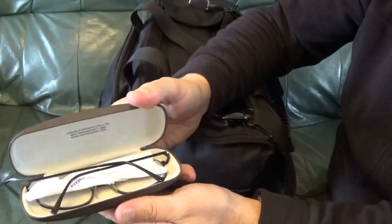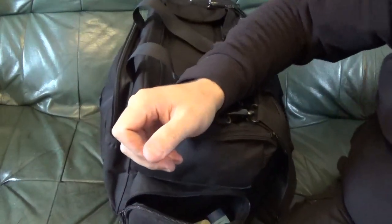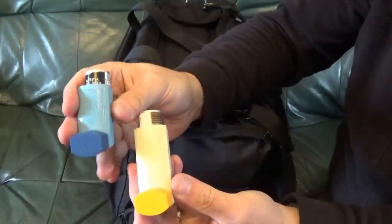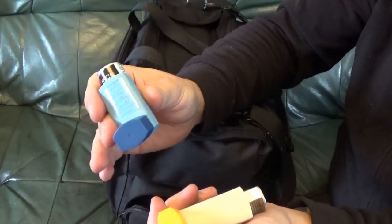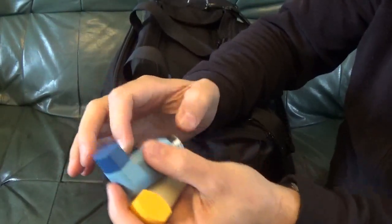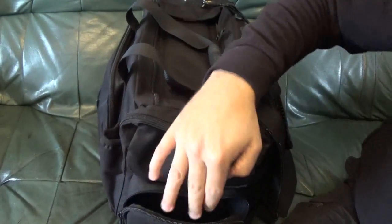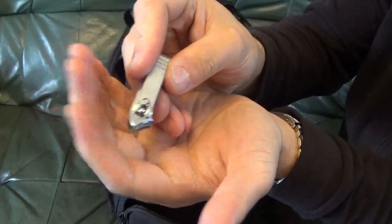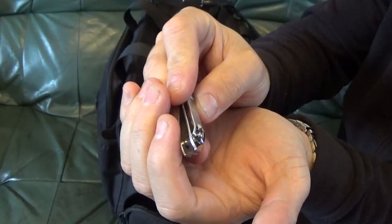Got some spare prescription glasses as well for driving in a hard case. Spare asthma inhalers, preventer and reliever, just in case. I always keep those spare in my bag. Last but not least, a little pair of nail clippers, because there's nothing worse than getting snaggy nails.